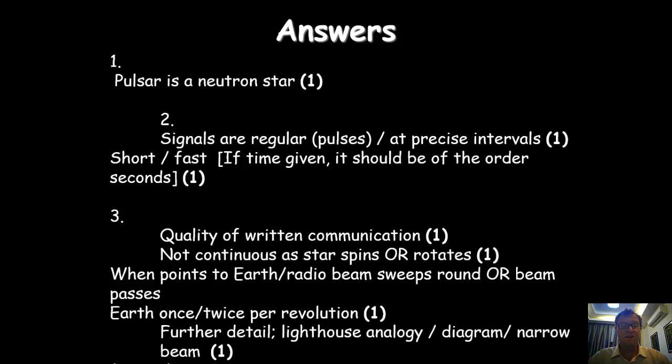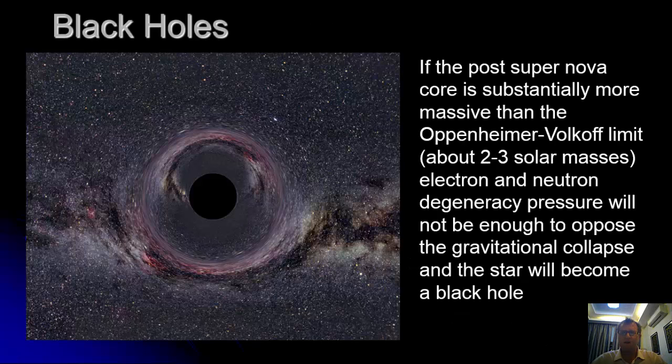Now, what a pulsar emits is not continuous. The star spins or rotates, and whenever it points at the Earth, the radio beam sweeps and passes the Earth once per revolution, or sometimes twice per revolution. So there's an analogy with a lighthouse, or you could show a diagram here showing a narrow beam passing and shining on planet Earth occasionally. So we've got these things called pulsars.